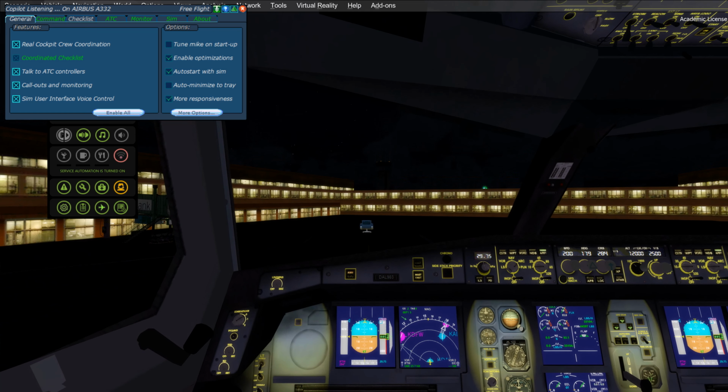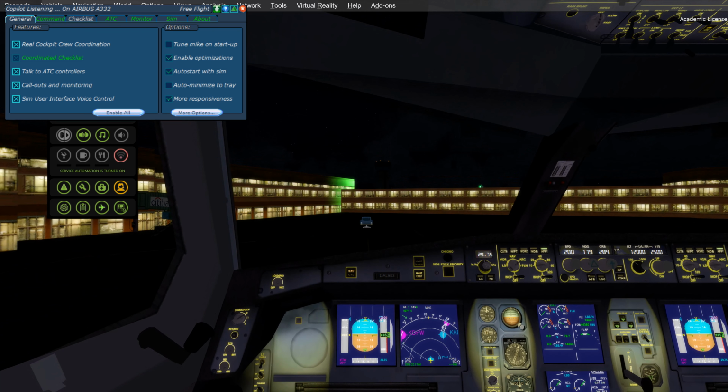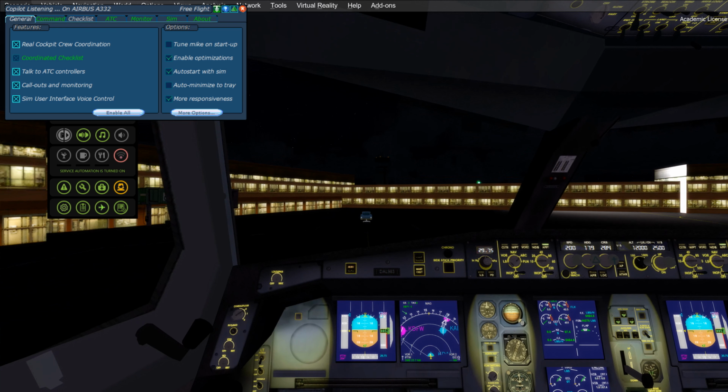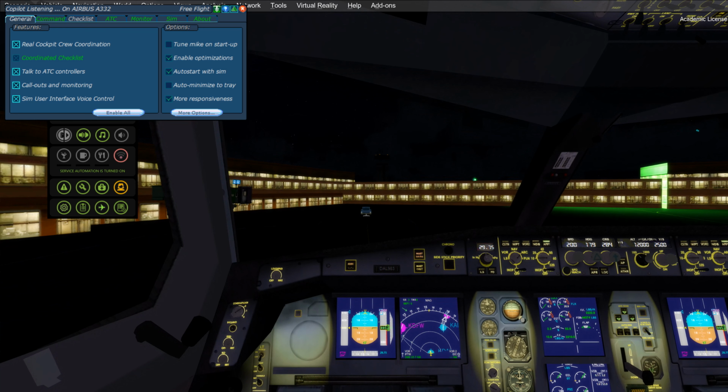Cabin crew, please arm doors and cross check. Thank you. Engine number 2 generator armed. Generator 2 engaged. Start engine 1. Roger that. Engaging starter, engine 1. Starter cut out. Engine 2, start valve open.